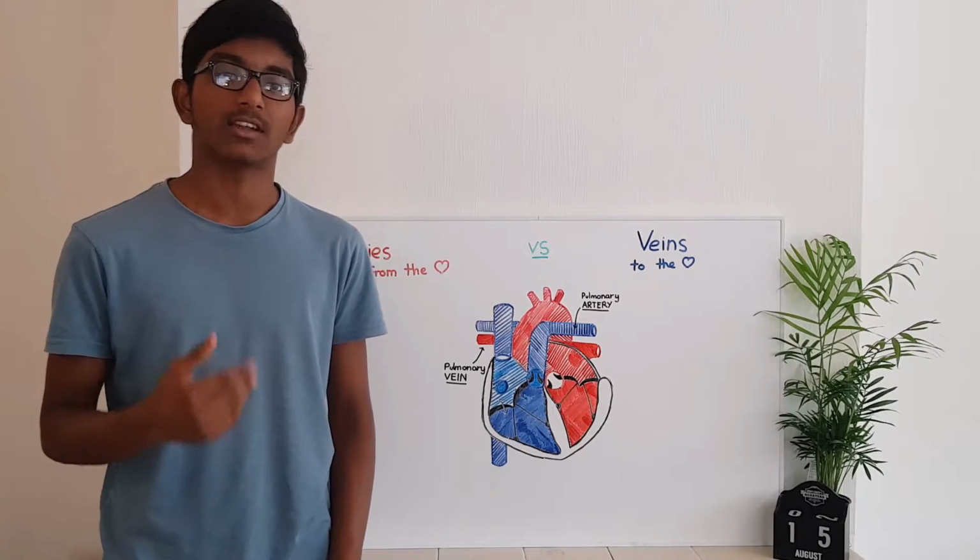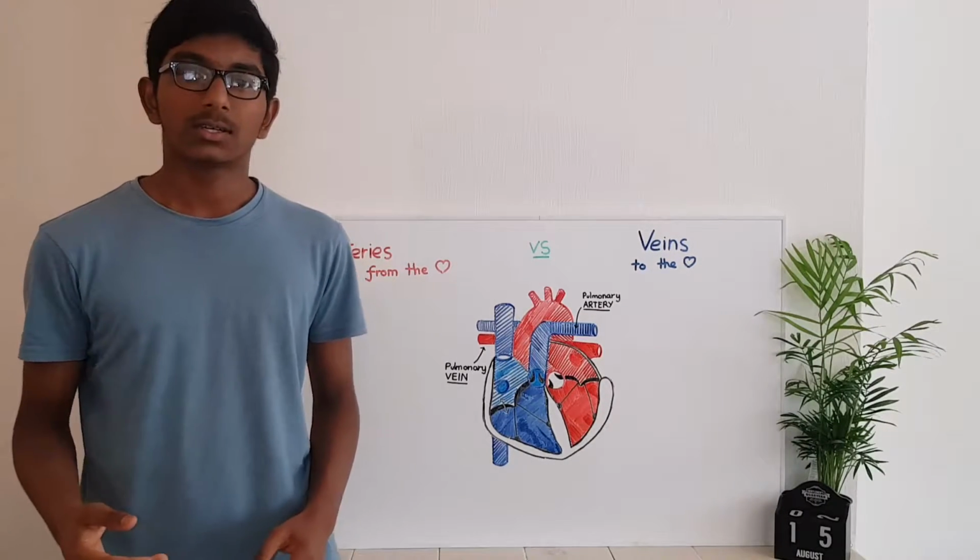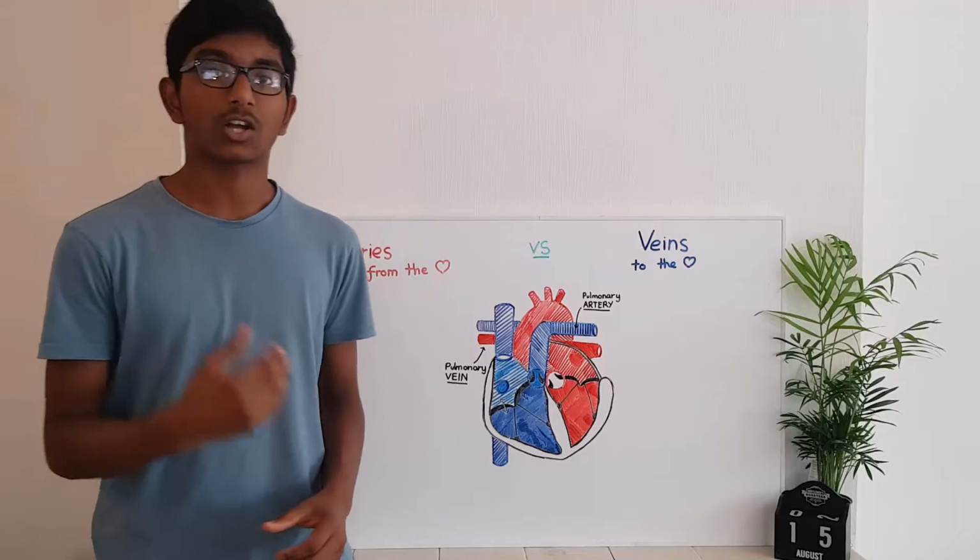Okay, I can't stress this enough. This is very, very important. So that's all the myths debunked. But there are other ways we can distinguish arteries from veins.